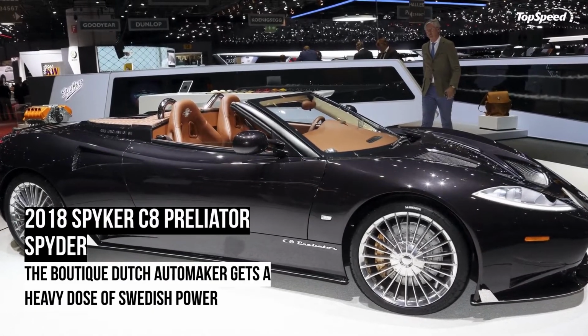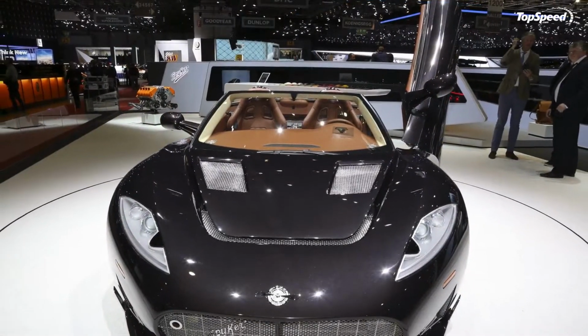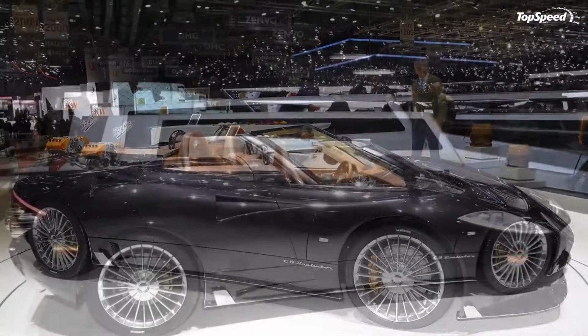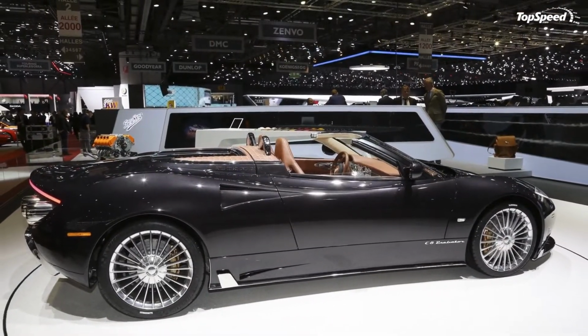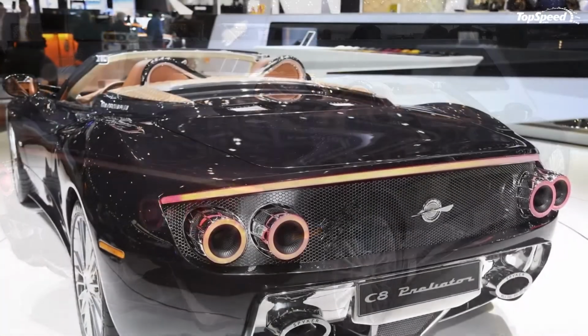The 2018 Spyker C8 Preliator Spyder. Originally founded in the Netherlands in 1880 as a producer of carriages, Spyker pivoted to create fighter planes at the outset of World War I but eventually went under in 1925.